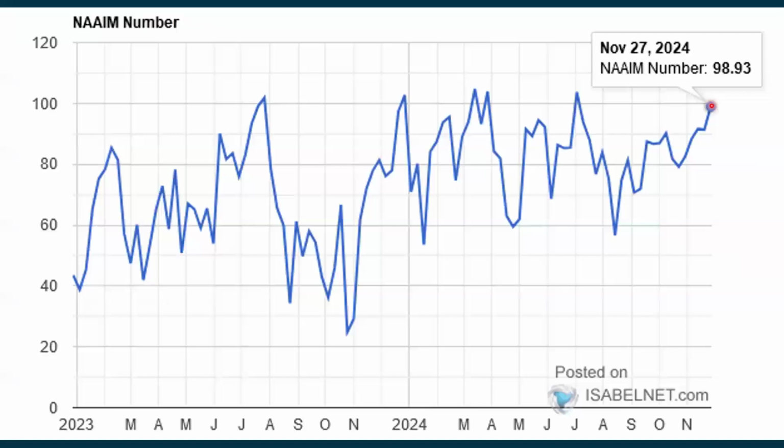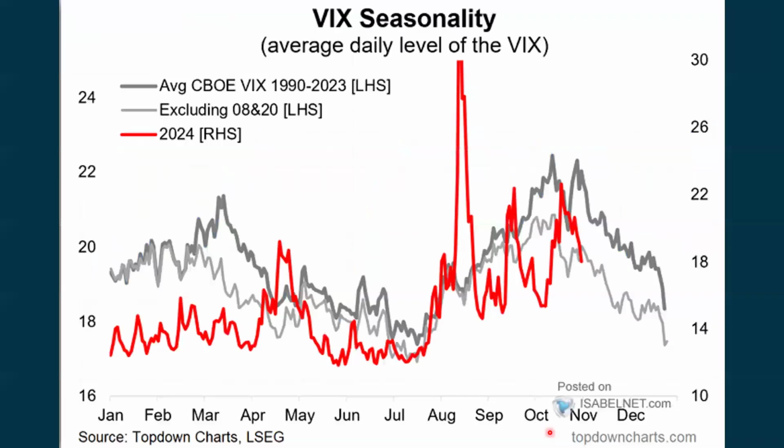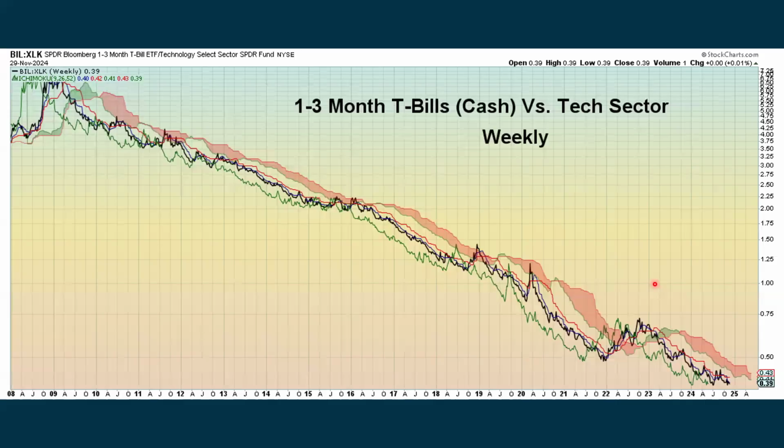They're human beings too and have emotions. And we did see a decline here with the VIX, with the line chart as well as the bar chart, as fear has been coming out of the market. And seasonally, we typically see the VIX going down during this part of the year as stocks are going up. This is one of the more positive times of the whole year.